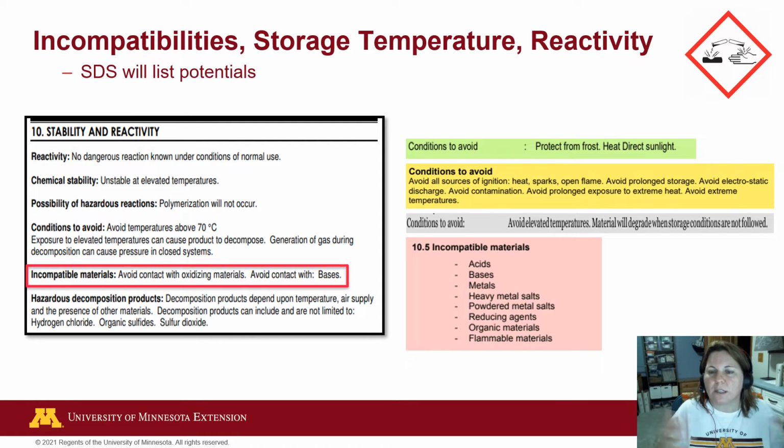If you don't protect them from environmental conditions, you're basically going to go out there and water grass or put down dry material that isn't going to be effective. And that's not what we want to do. We certainly don't want you to waste your time and money. Here's another example: conditions to avoid. Again, ignition, heat, sparks, open flames. Do you have these in a boiler room where there's an open flame, a pilot light of any sort?